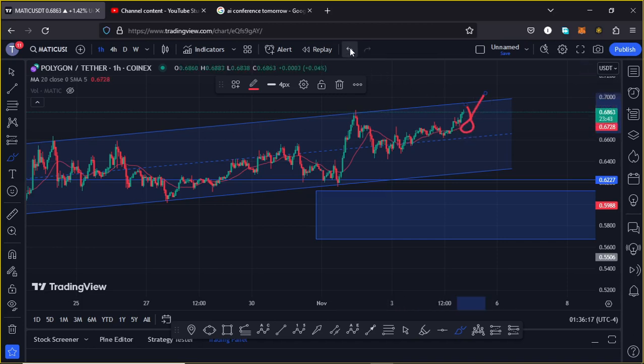But in case we lose the 20-day MA, expect further pullback to the lower side of the channel, back to the area at around the $0.63 mark, which is an area we need to continue holding above. And a break below the $0.63 mark, then from that point, we can continue expecting lower prices to the area of support at around the $0.6227 mark, where we can find support and then get a massive bounce back to the upper side.